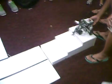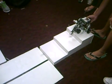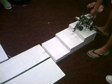Alright, let's look at your Lego. Oh, no. I want to see it. No. Doesn't work. Don't hate. You have a good arm. You don't need to hate. Alright, go ahead.